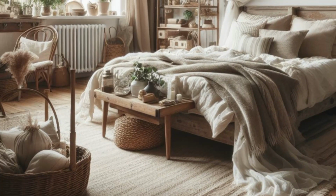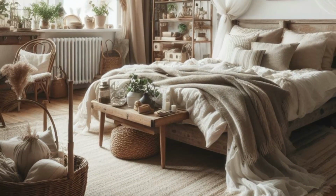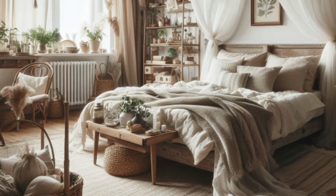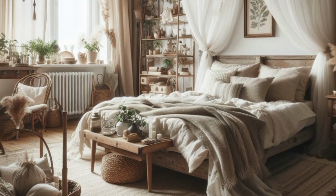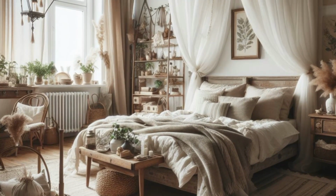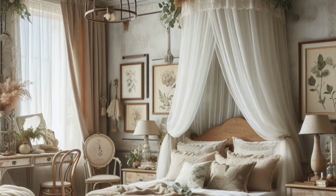Vintage-inspired decor pieces and botanical prints add charm and character to the space, infusing it with a sense of timeless beauty and rural charm. It's not just a bedroom, it's a sanctuary of serenity, a haven of comfort, and a testament to the beauty of farmhouse living. Welcome home to your own cozy farmhouse retreat.